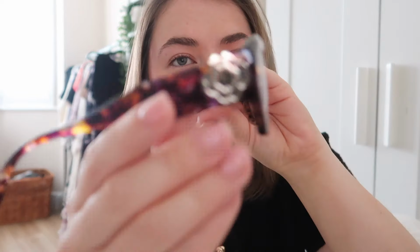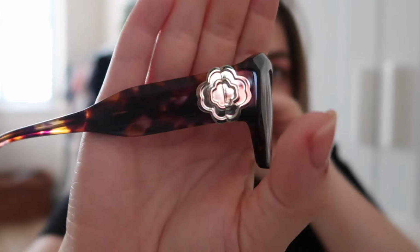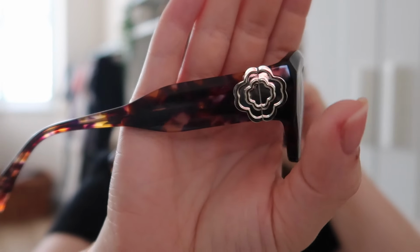I personally find a tortoise shell a lot more flattering because it allows a little bit more light to get through on your face. It's not so much that you're being blocked by the sunglasses. People can see your eyes through the lens, and I also just feel like it's so much softer on your skin tone. And I'm so obsessed with this detailing here. Can you see that? It's got the Marge logo on the side, which I really, really like.